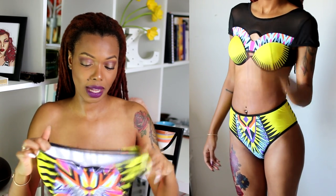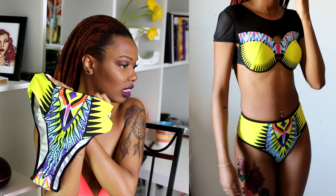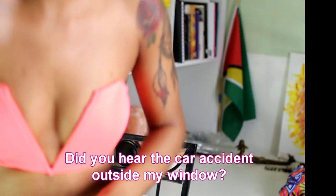Yeah, but I especially love the bottom because it's high waist. Okay, so here's the next bikini.